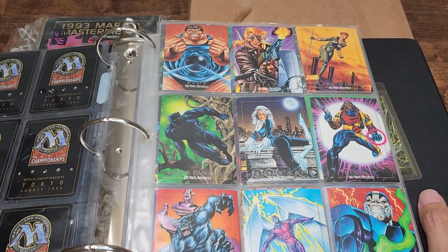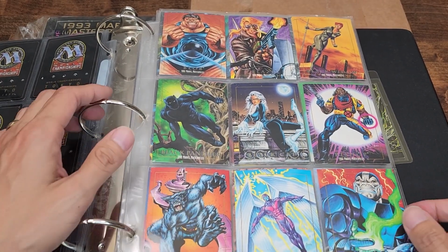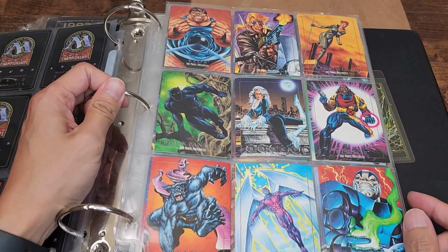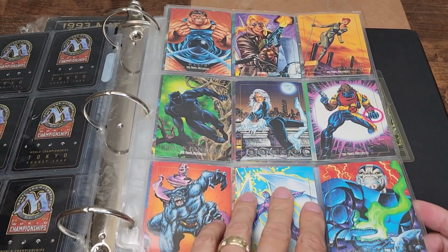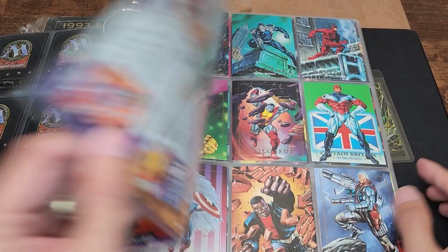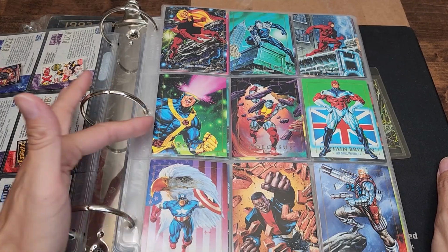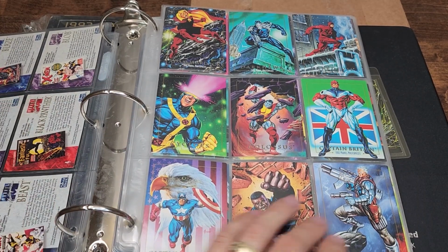But anyways, these are the original cards that I collected from the original Marvel Masterpieces. Just stunning artwork. Some of the most beautiful women that you'd ever seen drawn. I love the artwork in this set.